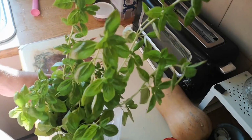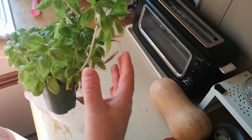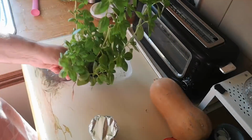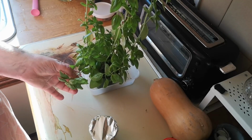So this is the older plant, the one that's at the end of its cycle, and I can still use pieces and leaves off of here in the kitchen, but it's getting a little bit leggy, a little bit wiry. So what I'm going to do now is start the next cycle, which means just taking some cuttings off of this plant.